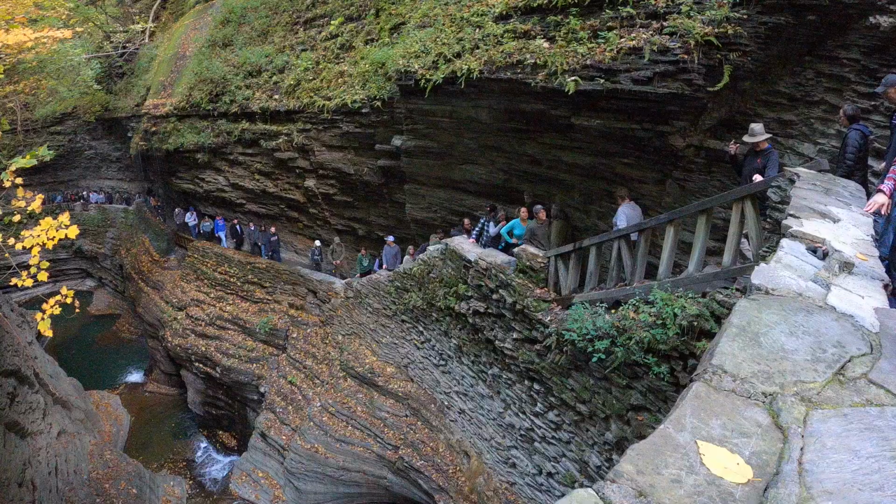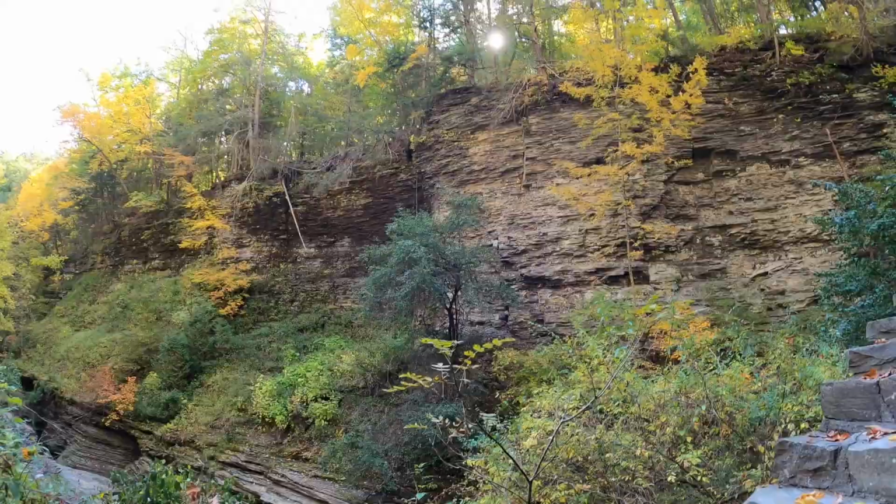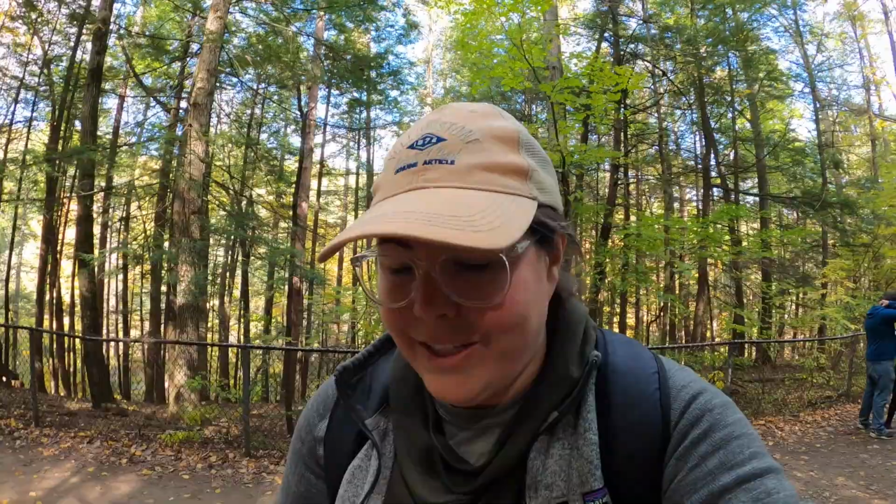We have to stop every 5 seconds because I need to get the leaves falling. A little busier than yesterday. For reference, we just finished and it's noon. So for us, that means it's time to head back to camp and get ready for lunch.